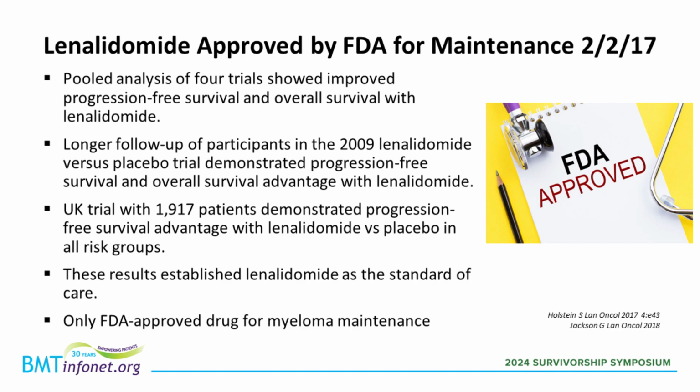Now, moving on to lenalidomide approvals. As I mentioned, lenalidomide is very useful for maintenance, and because of that, it was approved formally by the FDA, by the Food and Drug Administration, in February of 2017.